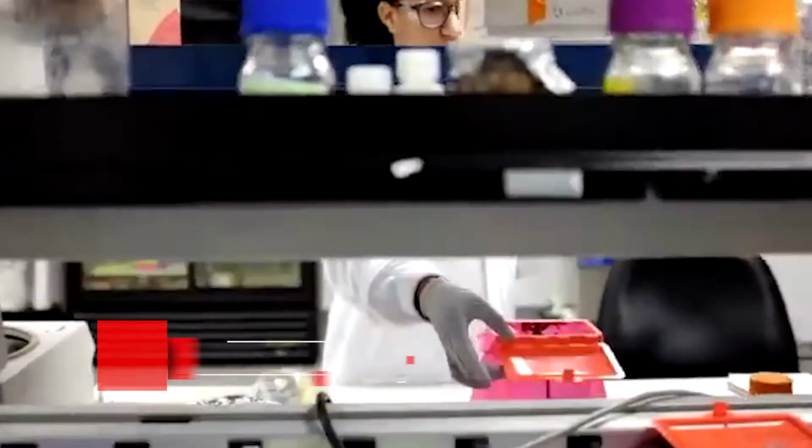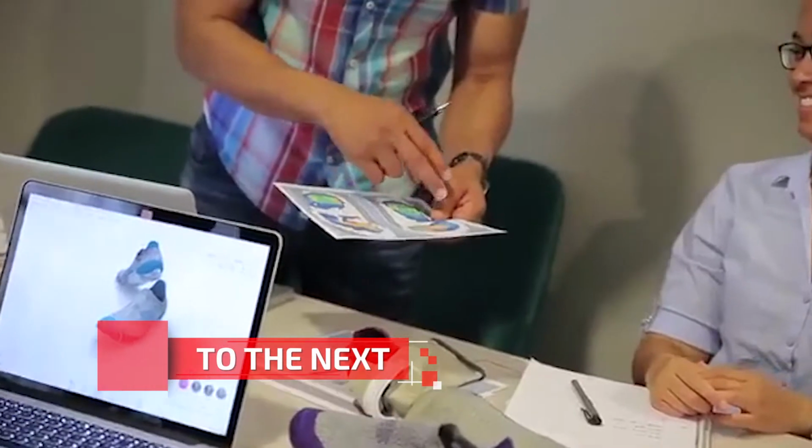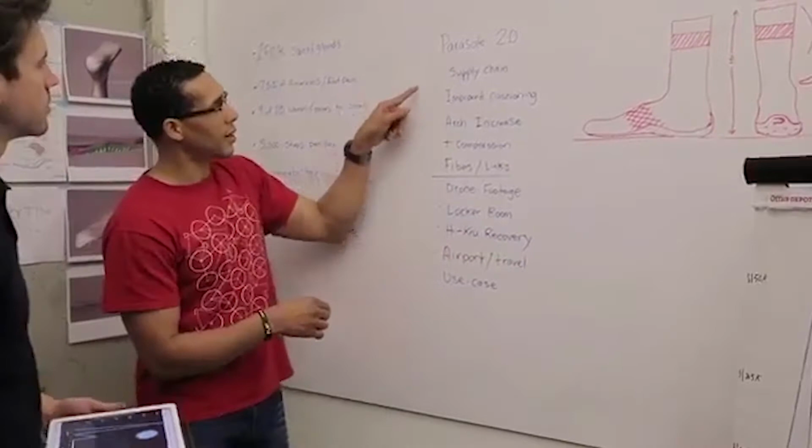And we listen to your feedback and suggestions to make them even better. We spent the last year prototyping and wear testing. Prototyping and wear testing again. Today we're happy to introduce the next generation of Parasol with all the original benefits and much more.